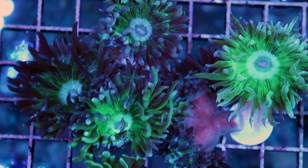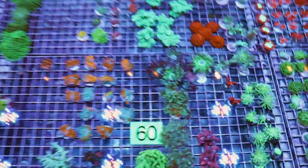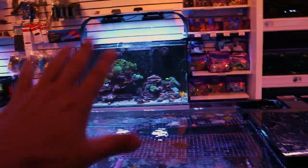I wish I had some bigger colonies to show you, but that one's definitely up there for some of my favorite coral of all time. This one's kind of close. This tank's going through some weird stuff. Actually, we're gonna rip it down shortly and redo it. We're gonna talk about that in another video, not today.